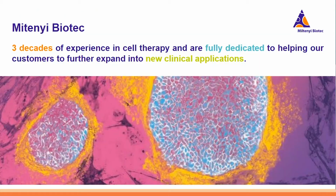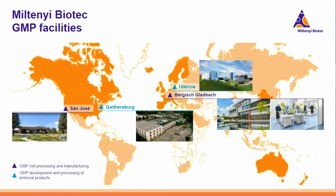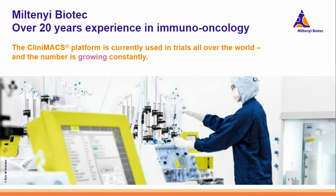With these 3 decades of experience, we have a fully dedicated team to help you achieve and expand new clinical therapy applications. We support clinical manufacturing by providing GMP reagents and critical raw materials such as GMP lentiviral vectors. Our headquarters is located in Germany, in Bergisch Gladbach, and also in Teterow, where we produce the bulk of our GMP reagents. In the US, we have a lentiviral facility in Gaithersburg, Lentigen, which is a contract lentivirus manufacturer, and also we have in the Silicon Valley, San Jose, a new facility where we are now setting up and really supporting early through pivotal phase GMP cell therapy development and manufacturing.